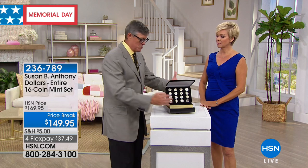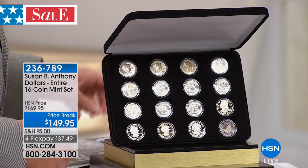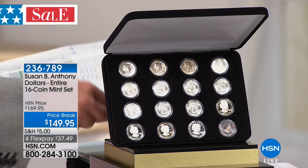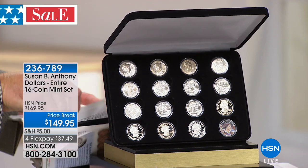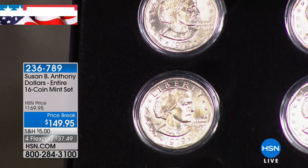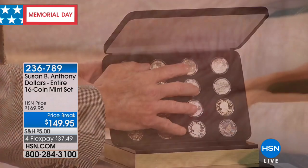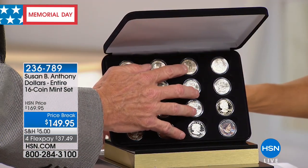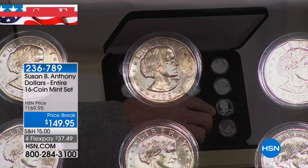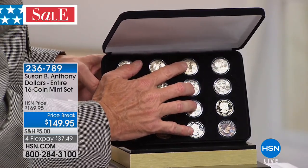Right. So now what we have is the entire collection, including the 1999s, and here's the key. If people buy these coins separately, we look at what you would pay individually in our nationally advertised catalog that we use here all the time, because that's generally the way people purchase these. And when you look at the Susan B. Anthony pricing on the 1981s in uncirculated condition, you're looking at $9.50, $15.95, $15.95, and $13.75. So that alone is almost a $60 value.